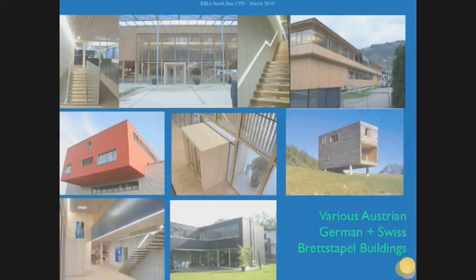What we're trying to do is to set up a Brettstapel industry in Scotland, whereby we can use low-grade timber, connect it with dowels. You can span 18 metres, not a single piece of glue. You just stitch it together with hardwood dowels. It's a beautiful technology, and we're using it again in the house we're building at the moment. These are all buildings built from mass timber.